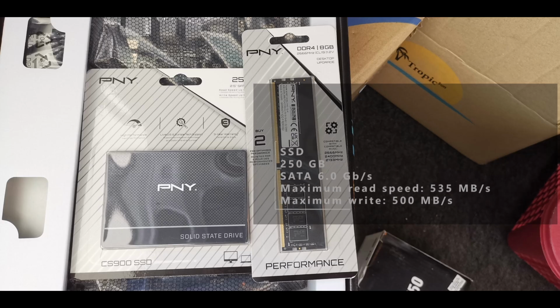The PC storage device is this PNY CS900 SSD, which is a solid-state drive. The CS900 uses a SATA 3 interface and this model has 250 GB of space. Any software and programs loaded into this SSD should open quickly.